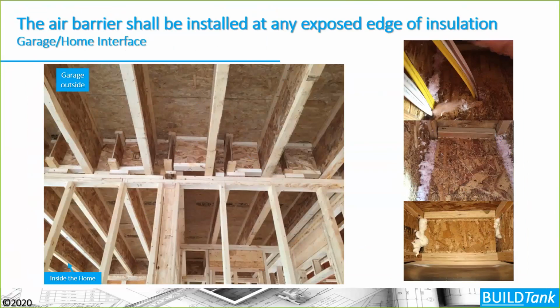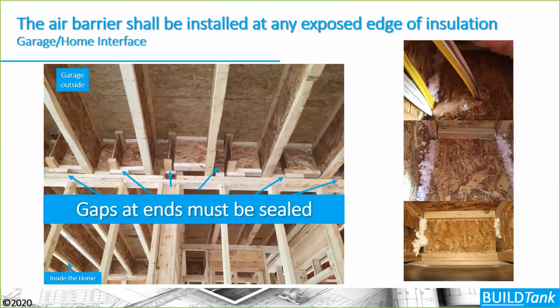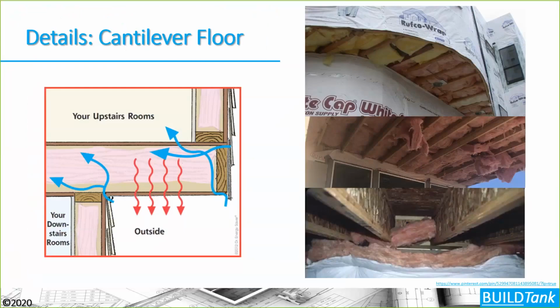Garage separating conditioned space from unconditioned space, that wall there, there's floor system over garage, there's floor system over the house. We need to separate and seal all those gaps between the systems there. The picture on the right shows a lot of these situations where it hasn't been sealed properly, so you might have to inspect and then get it fixed and re-inspect, depending on what happens during the third-party verification.